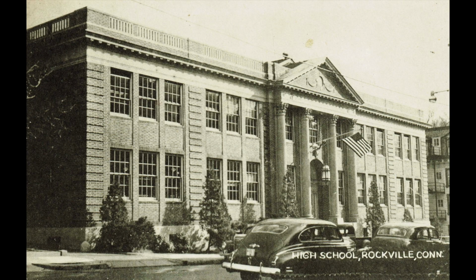Opened in 1925, this building served as the town's high school until 1959. The previous home of Rockville High School, which was constructed in 1892, had become overcrowded. In addition to needing an updated school with a gymnasium and auditorium, school officials wanted to expand vocational education courses.